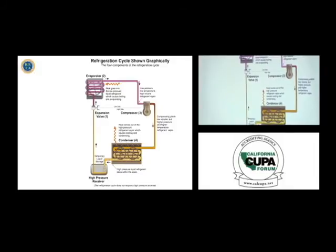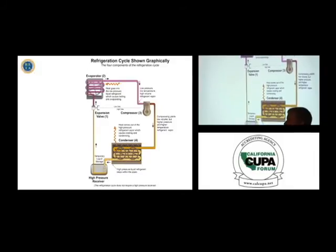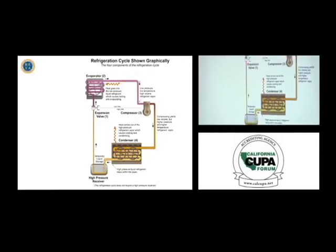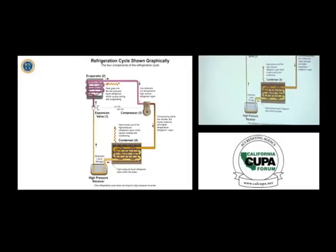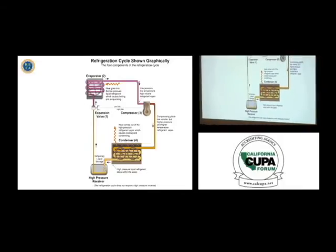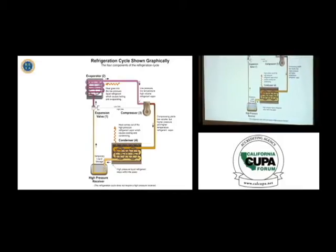So part of the slang when you go out to the facilities and they say, well, it's out there on the low side. In your mind you can say, okay, that's after the point of expansion, up to and entering the compressor. You can expect low pressure, low temperature activity there. And then you have the high side, the output of the compressor to the condenser where the heat is rejected, and liquefaction happens there.